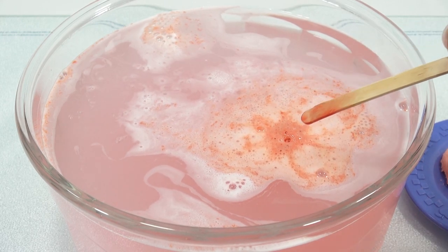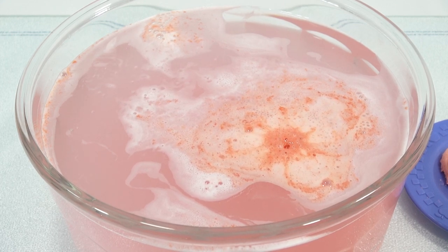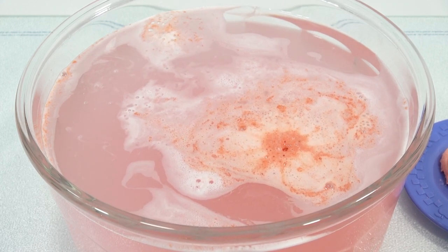And a crater is starting here. Look at that. I'm going to leave it now because it looks pretty cool. Let's just look at the pattern. We'll just let it do its thing, and we'll just stay quiet out there.